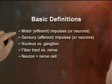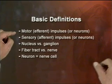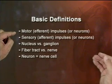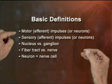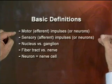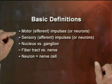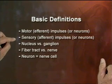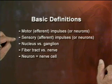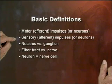Again, when we say motor or efferent, we're talking about impulses going out of the brain or spinal cord. Now, we can apply these adjectives to both neurons or the impulses that they carry. So if we say a motor neuron or a motor impulse, the idea is the same. We're talking about impulses or neurons that are carrying those impulses out of the brain or spinal cord. Sensory or afferent impulses or neurons are implying the impulses are coming into the brain or spinal cord.